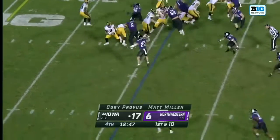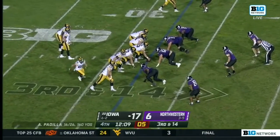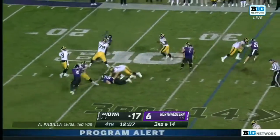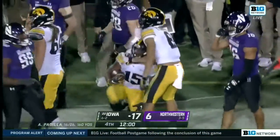Early in the 4th quarter, Hawkeyes ball here in Evanston. And Padilla pressured, and down he goes. On 3rd and 14, Reganey in motion. Bottom of your screen. Padilla checks it down. Goodson. Goodson dives. He'll be short of the line to gain.